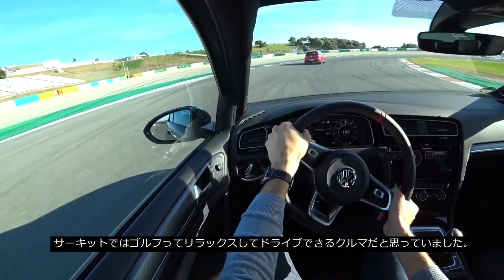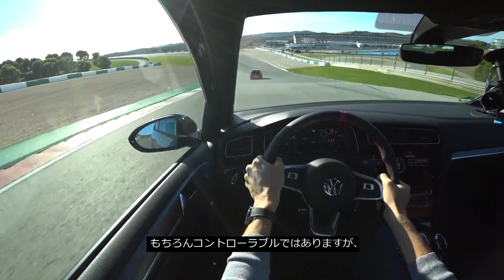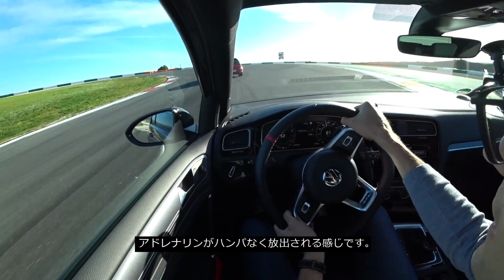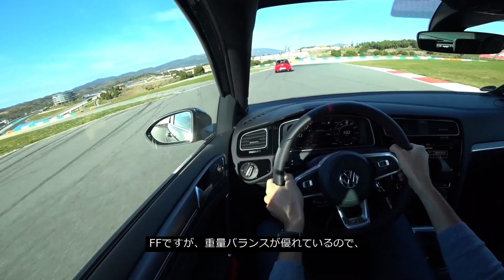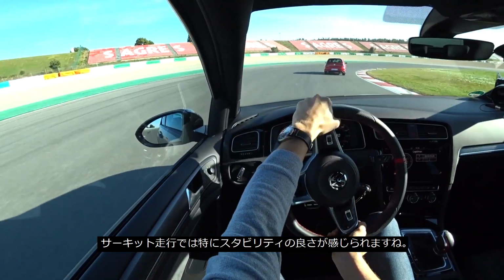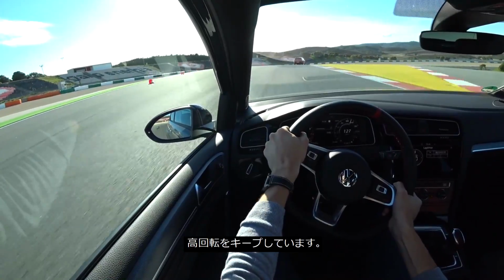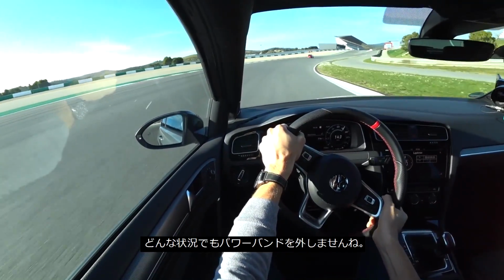So far I was always pretty relaxed when I was driving a Golf on the racetrack, and I have it totally under control here, but I really have to say this is probably the biggest rush of adrenaline I've had so far in a Golf. That's really interesting. Wow. It's front wheel drive only, but at the same time it's so well balanced that you could think you're not missing the rear wheel drive, and that's really seldom with a car, especially on the racetrack. So now when I'm also keeping it in the high RPMs, I also don't have any problems with the car not shifting down or something.